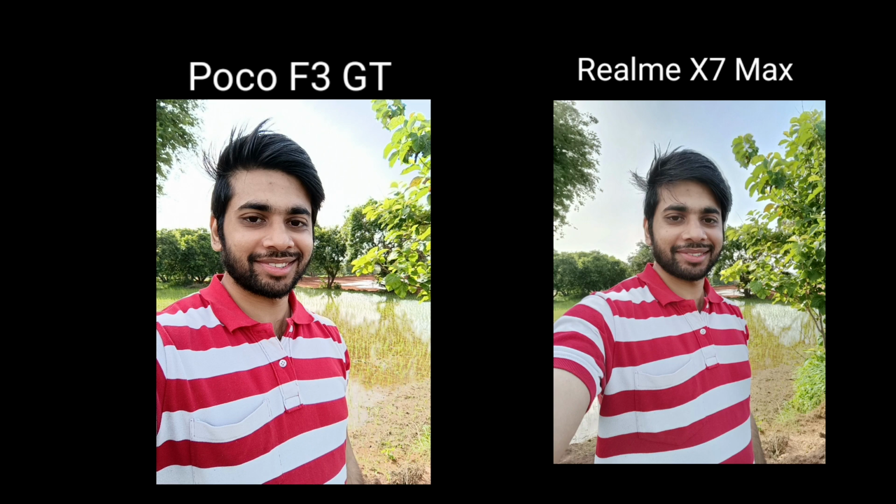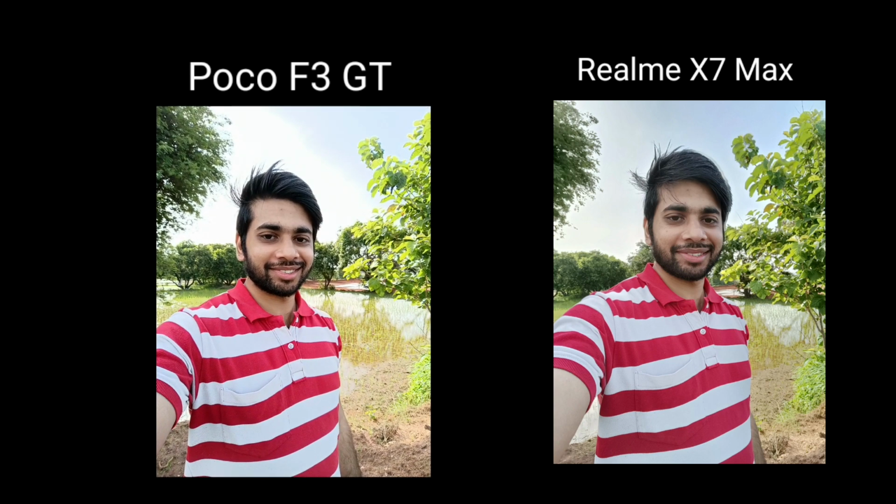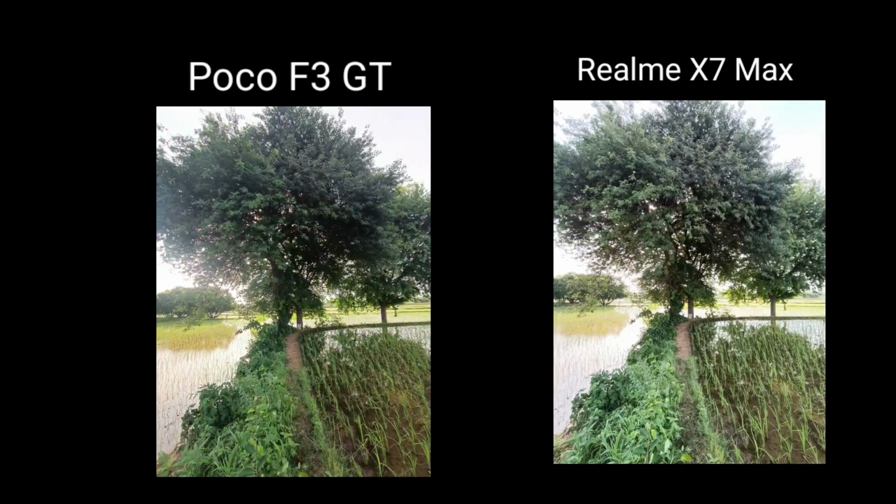But this is a complete camera comparison between both phones. In terms of the night mode, the Realme X1 Max slightly has an advantage. In terms of the zooming and clarity, the Realme X1 Max has got a slight advantage, a little bit. So in terms of the video stabilization, I did feel both phones are kind of close to each other. I'll try to include those videos as well very soon.